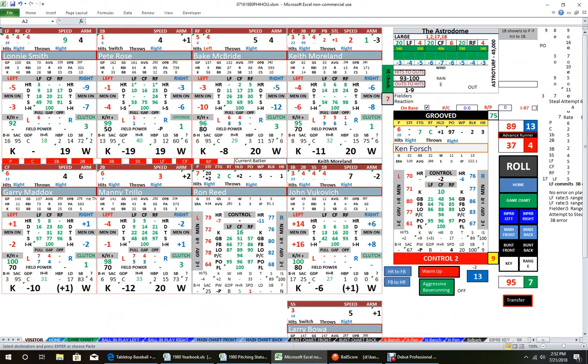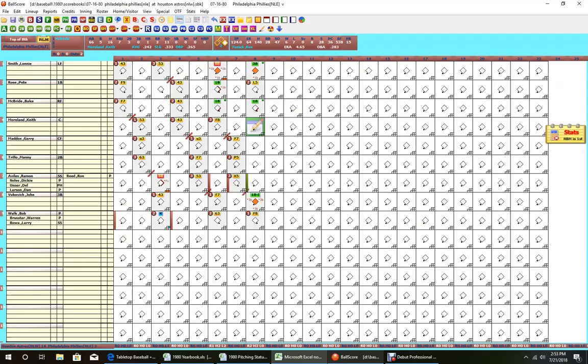That brings up Moreland. And we're going to keep an eye on Forsch, but I don't think I'll let him continue after this inning. Nothing's changed on his ratings, but all of a sudden the dice have gone against him. This time he manages to get a ground ball to the shortstop. We'll check the error. No error, out 6-3. And that ends the inning.